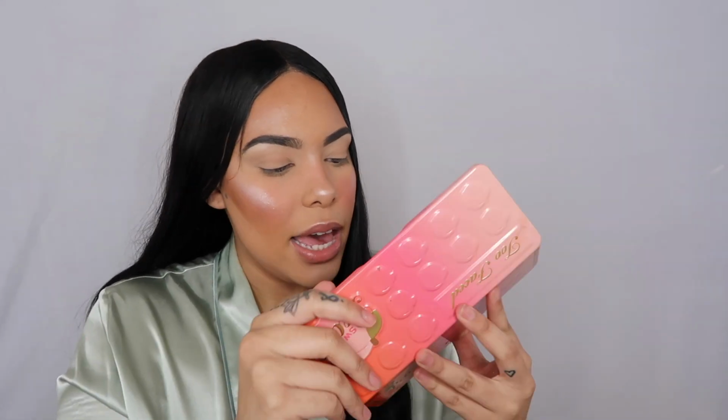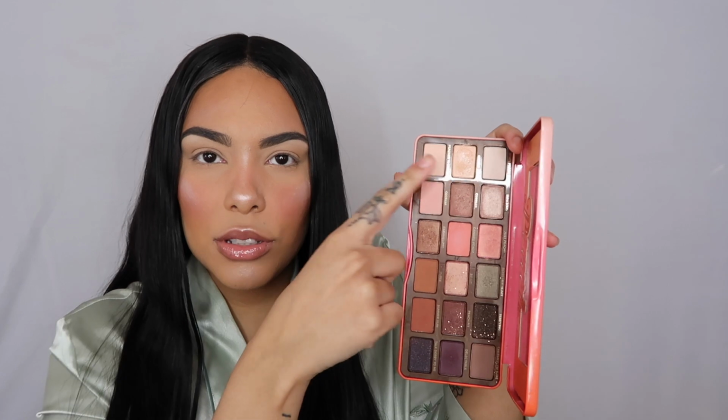Alright, so for the eyes, I'm just gonna use a couple shades. I'm gonna use the Too Faced Sweet Peach palette, and I'm gonna take the shades right here, Puree and Summer Yum, and I'm also gonna take this gold shade right here, which is called Peaches and Cream.